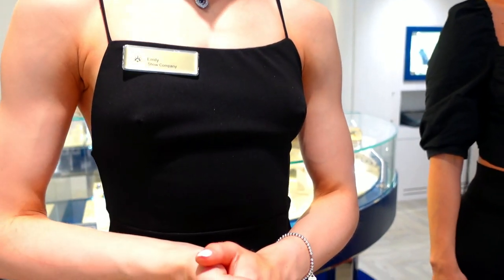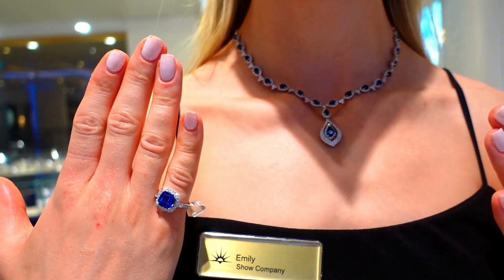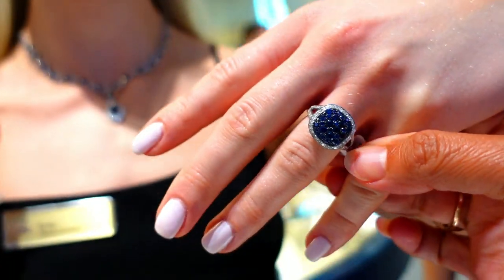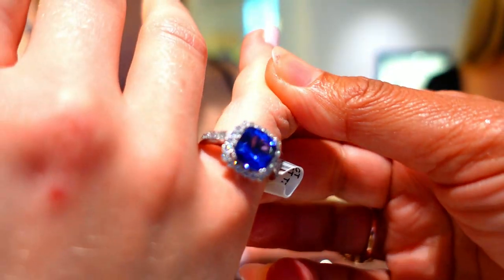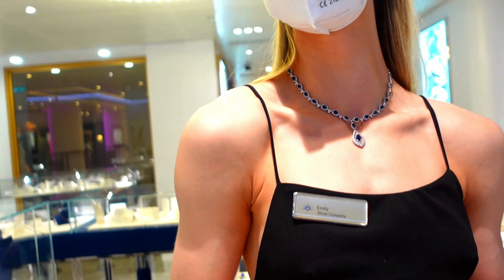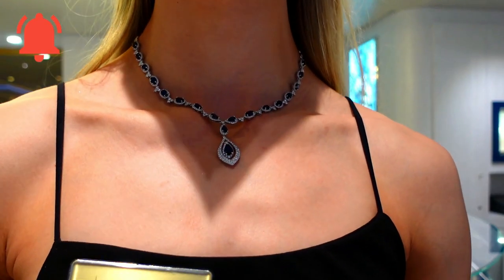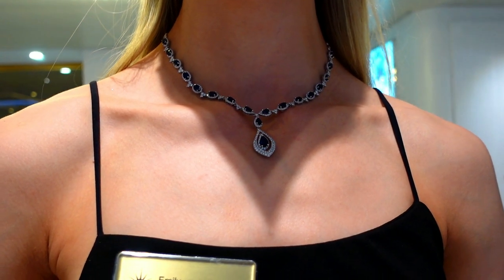Wearing this beautiful sapphire and diamond necklace from Royal Jewelry. She also has a sapphire. Look at this beautiful ring. It has the pavé with the sapphire, the diamonds all around it. And this is a tanzanite. Look at this beautiful cushion cut with the diamonds all around it as well. Everything sits in 14 karat gold. She looks beautiful, gorgeous. 12 carats of sapphire in that beautiful necklace. And I like the teardrop, the set, and everything is handcrafted, handmade in New York City.